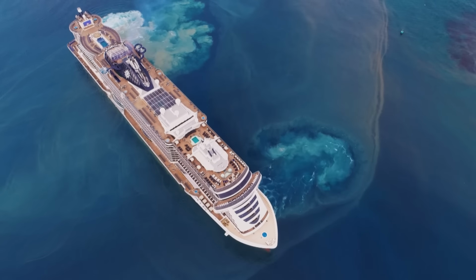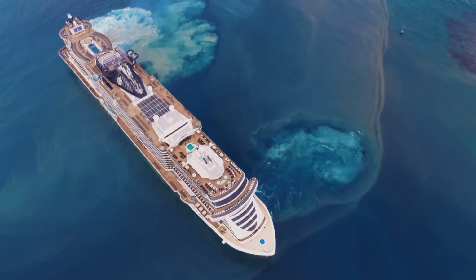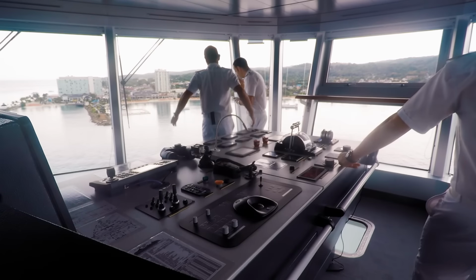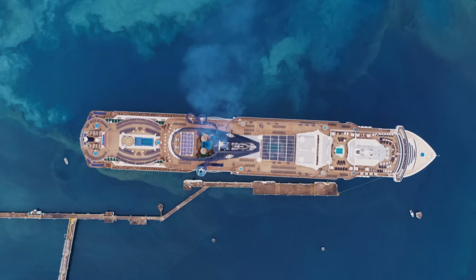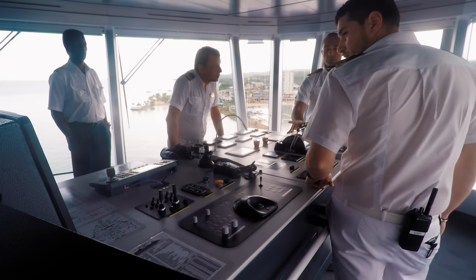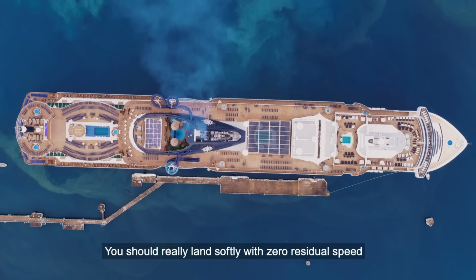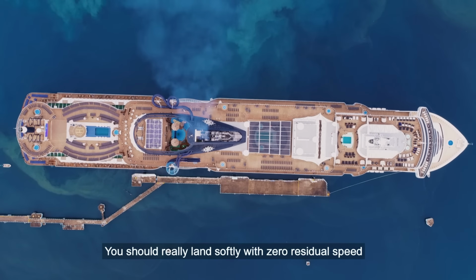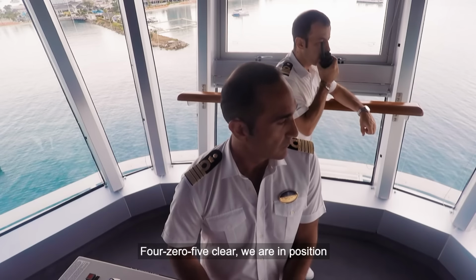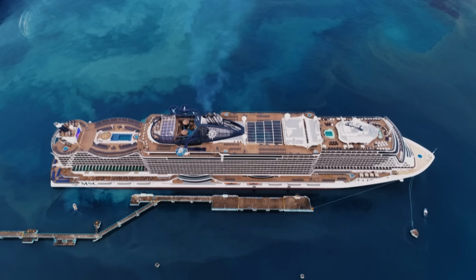Underwater, the ship's 7 thrusters kick into action, rotating the vessel towards the dock with inch-perfect precision. Meters away from the pier, all the thrusters stop turning, and inch by inch, the ship drifts into position. You should really land softly with zero residual speed. In practice, I used to say it's like kissing the pier. 405 clear. We are in position.